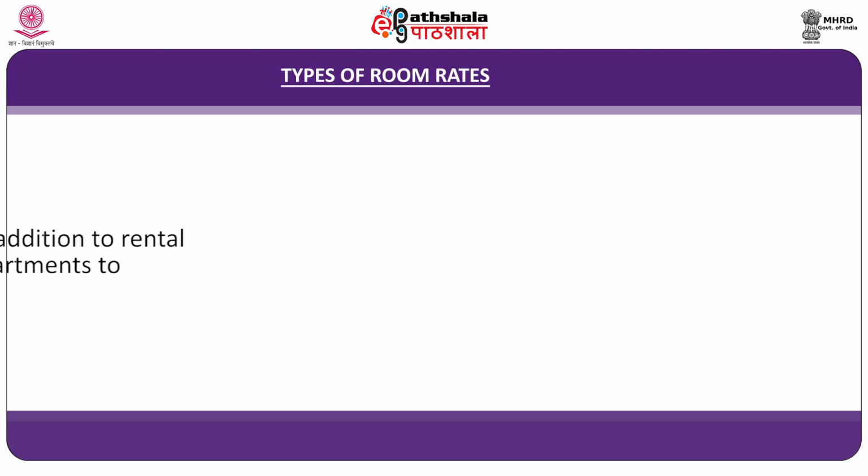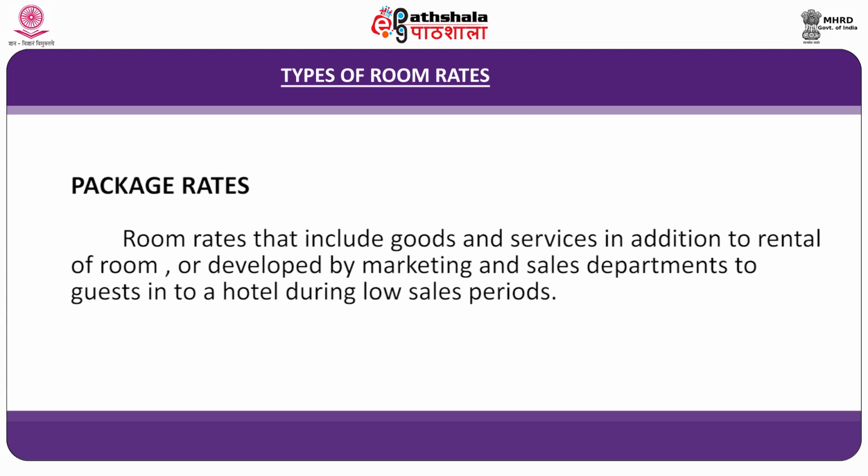And now we will see what a package rate is. Room rates that include goods and services in addition to rental of the room are developed by the marketing and sales department to attract guests to the hotel during their low sales period, which we call the off-season period. These rates are applicable. So far we have seen the different tariffs, the room rates that are available and known by the registration staff during this process.